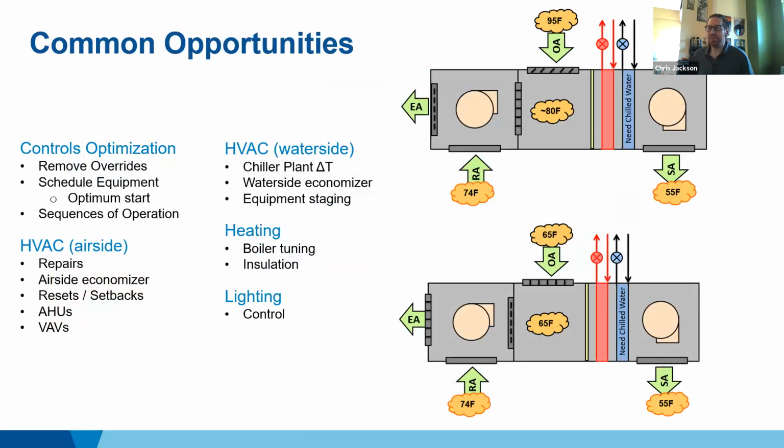Common findings or opportunities. I'm not going to read all this slide. These are the things that we'll usually find when we do a retrocommissioning. We'll catch broken things, maybe stuck dampers or valves that aren't functioning as they're intended. But if we have that analytics or monitoring base with the trending, we can find things that might be running okay, but could be running better.